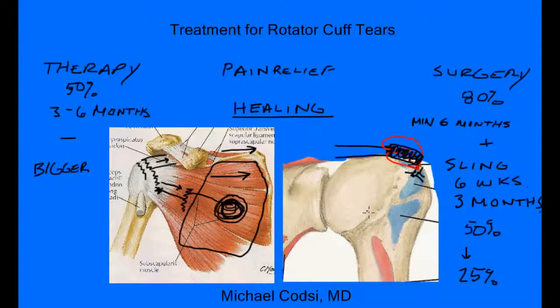And again, these are the basics to consider when you're thinking about the treatment of your rotator cuff tear, and it really involves a good discussion with your surgeon who can fill in some of the blanks as far as how bad your tear is. But at least this will give you a starting point to think about how to treat these tears in your rotator cuff.